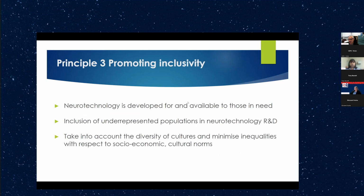Principle 3, promoting inclusivity. This includes fostering a policy environment that advances the inclusion of underrepresented populations in the continuum of the innovation process.